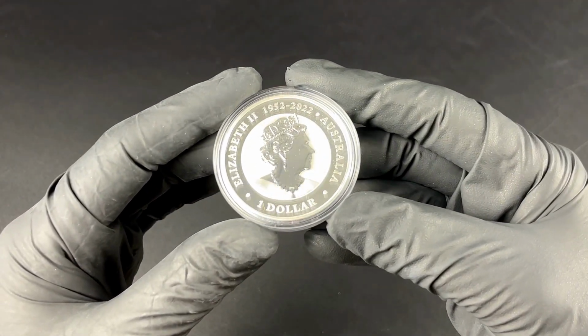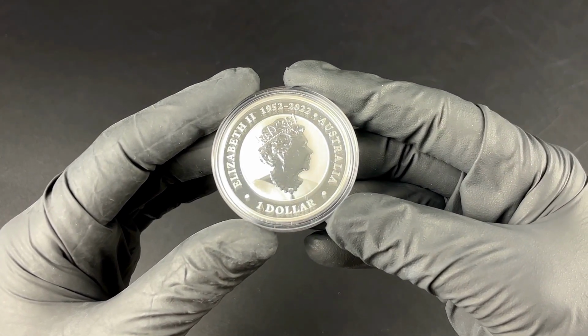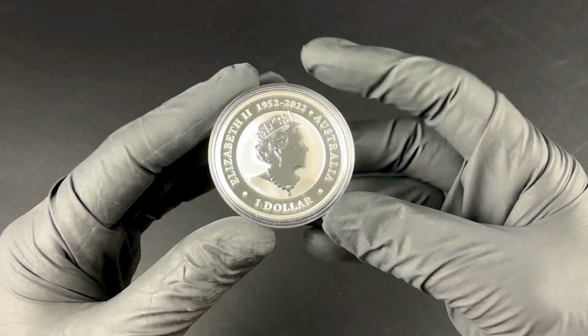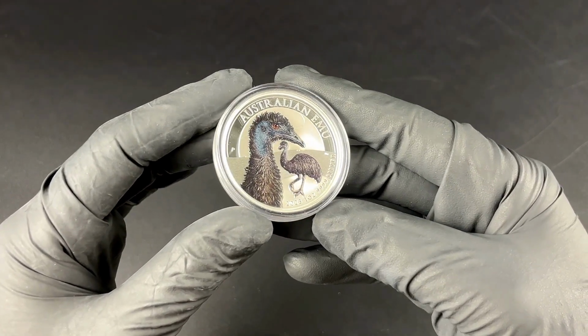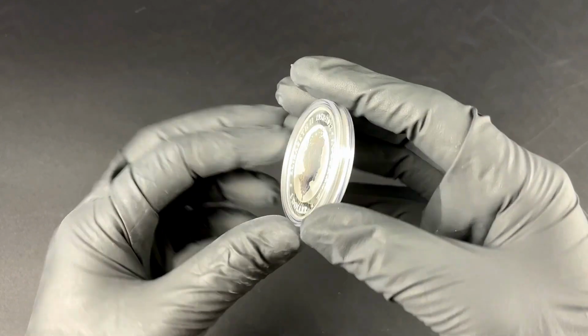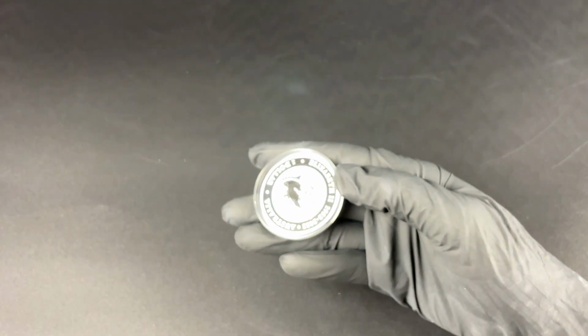Now, of course, we have Queen Elizabeth II, the effigy there. It does have a face value of $1. And very nice piece, I have to say. Here on the reverse of the coin, you've got a larger emu and there's a baby one at the back. Let's get in and have a better look. Take that out of the capsule there.